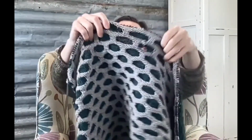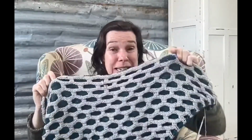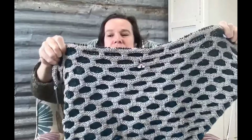I worked very briefly on my painting honeycombs shawl this week. I got another repeat done. I found a spot where the yarn has broken a little bit here. I've put a marker in. That was my plying or spinning that wasn't quite strong enough, so I'm going to have to do a little bit of a repair job there. But yeah, a little bit done on that.